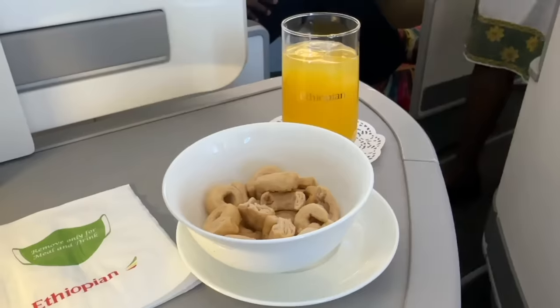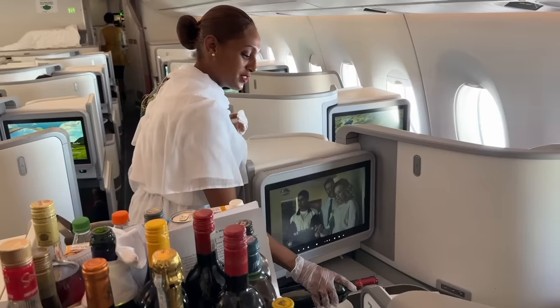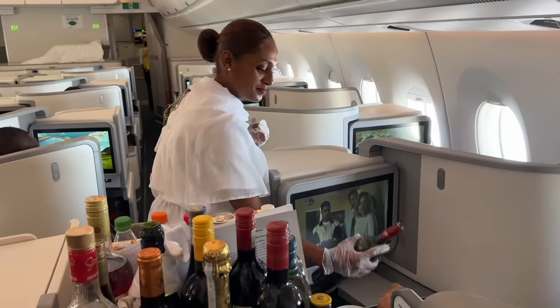On this flight, the flow is a little bit different. They don't serve food immediately. They serve a drink and then wait for 2 hours until lunchtime. Everyone gets hungry again. They serve a lunch and then they will land in Cape Town. So quite a long flight, 6 hours across the African continent.